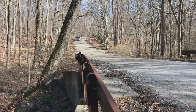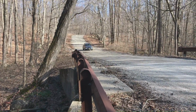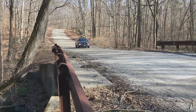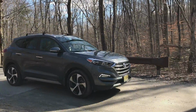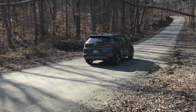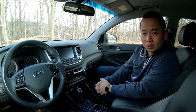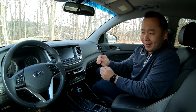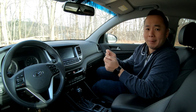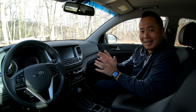But before I get into any of that, let me give you some background of this vehicle and the reason why I bought it. This is the 2017 Hyundai Tucson Limited all-wheel drive. This has the 1.6 liter turbo engine that makes 175 horsepower and 195 pound-feet of torque. That is a sufficient amount of power for a compact crossover like this one. I spent $32,000 to buy this car. This is pretty much fully loaded with the exception of the sunroof. I didn't really care for a sunroof because I believe that in the long run they just provide problems, so I decided not to get that.